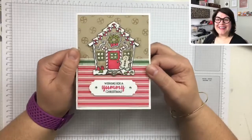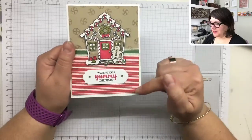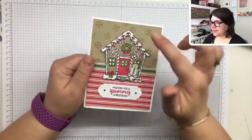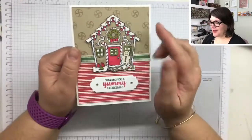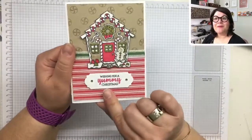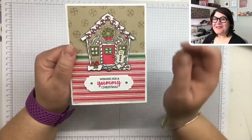Hi, Chrissy. Good evening. So this one, the designer series paper, is from Tidings. I stamped that little peppermint image all over and colored in this little piece. This is from the Ornate Frames die. I tell ya, you need to get that if you don't have it.